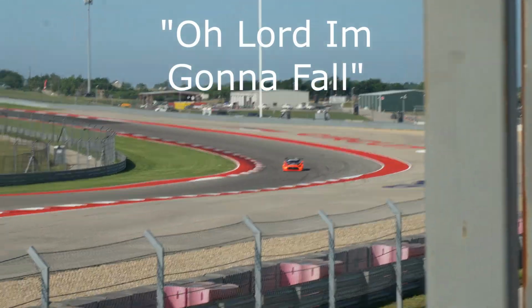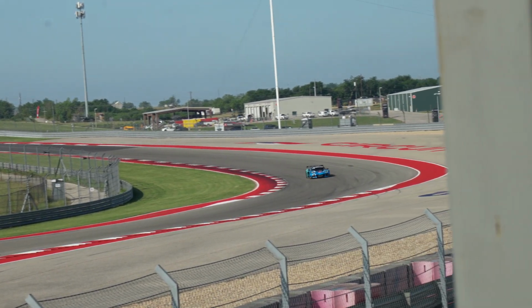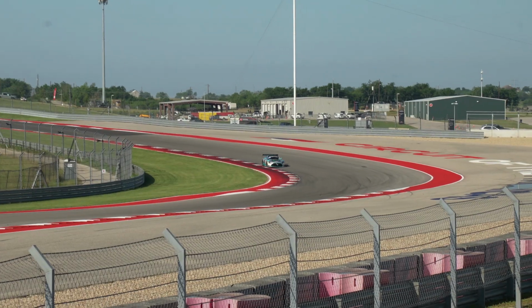That Porsche sounded so sick. Oh Lord, I'm gonna fall. The C8 Z06. Ferrari 296 GT3.